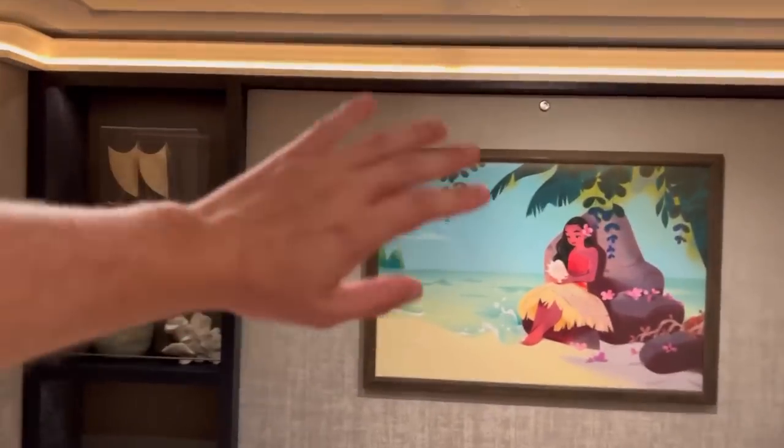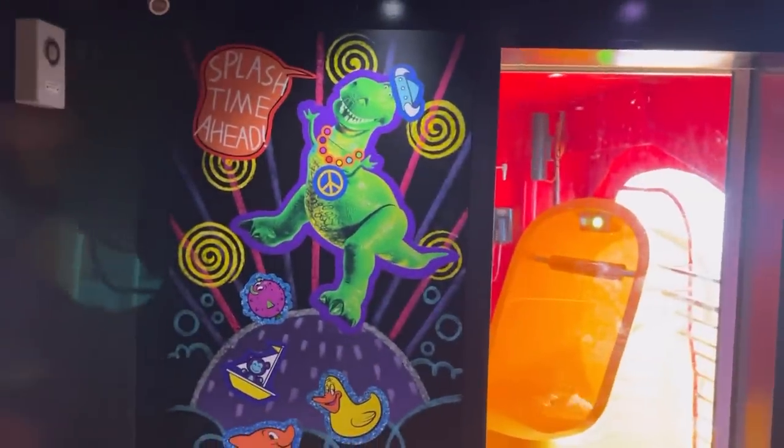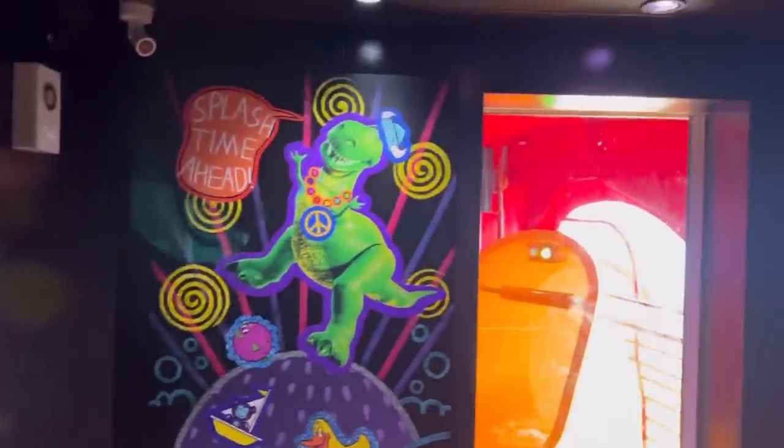So we're gonna go check out this room. So the bed pulls down right here. As you see, there's more Moana theming going on here. So it's very cool. Now the best part about this room, right to the slide. Isn't that crazy? You can go right from your bed, right to the slide.